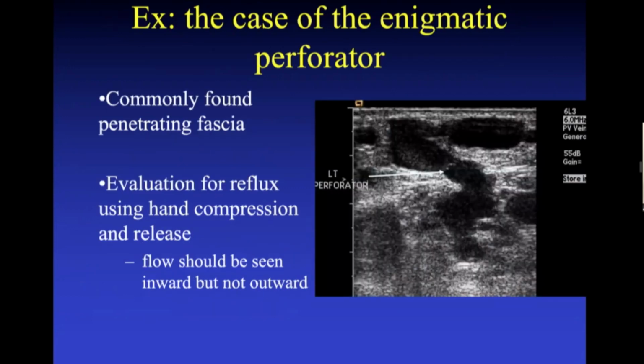Now, one other thing that you can look for in the supine position is what I call the enigmatic perforator. Perforator veins communicate between the deep and superficial systems. Here's the tibial vein, and here's the saphenous, or a branch of the saphenous, and a big perforator going through the fascia. These are seen often in patients who have venous ulcers or other complex disease. When you have deep venous hypertension, the perforator valve gets blown out and it allows flow to go up to the skin and be part of causing an ulcer.